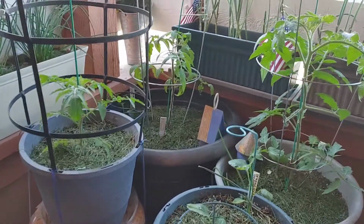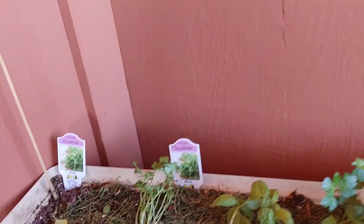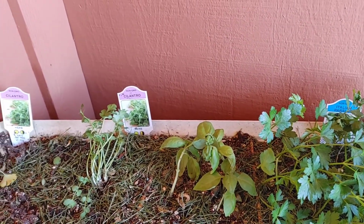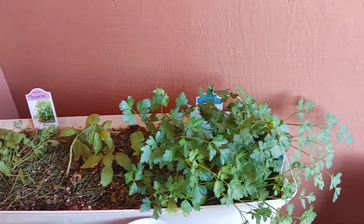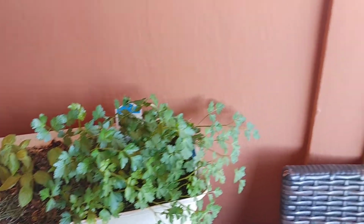So with that said, let's go ahead and get into the garden tour. So this is my garden. We'll start over here. These are my herbs. My cilantro is down to the very last of it. It doesn't like a lot of heat. But my parsley's doing awesome.